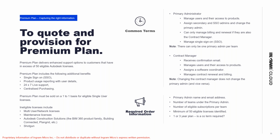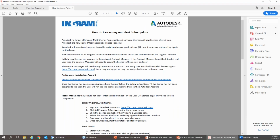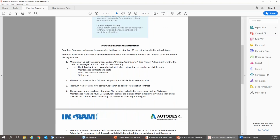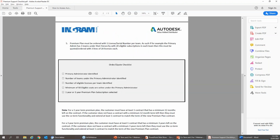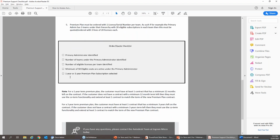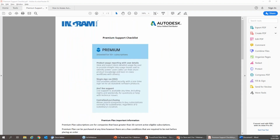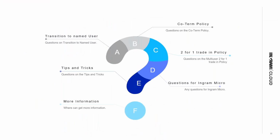So what we've done is we've put together a cheat sheet for that as well, and we'll send this out, as I said, to everyone once the session is finished. In the cheat sheet, we've just gone through some of the benefits that you can tell your customers about it, some of the guides around the nuances of Premium Plan and some of the things that we need to collect. And then we've got a checklist here just to make sure that we've got the required information when you're sending through a quote request or an order. So there's a fair bit of information there.